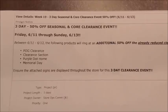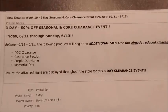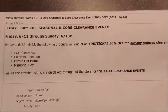of their already reduced price. So say, for example, you have an item that's got a purple dot on it and it was regularly priced at $10. It would currently be ringing up at $3, but during this additional 50% off clearance event weekend, you will be able to get that item for $1.50.